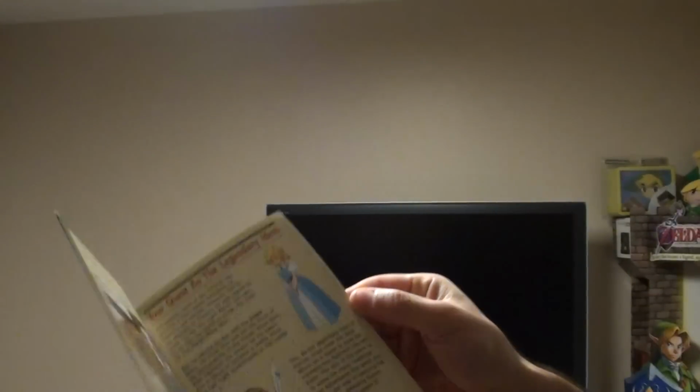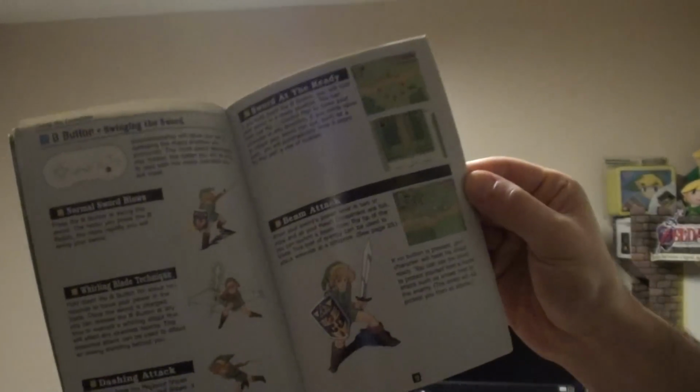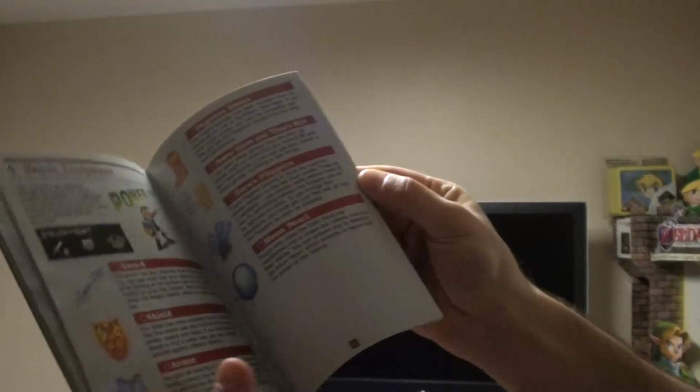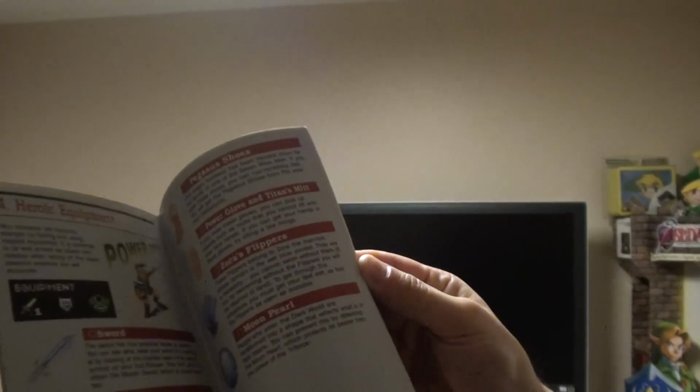But there were some other things in here. A lot of official artwork, nice screenshots. There is the basic how-to-play stuff. But then there's some character artwork. Much like the previous games, there's basically artwork for every single item in the game. And it's pretty good, very well done, sweet manual. Unfortunately, they sort of started going downhill after A Link to the Past. But, nice manual. Moving on, it also came with this small book.